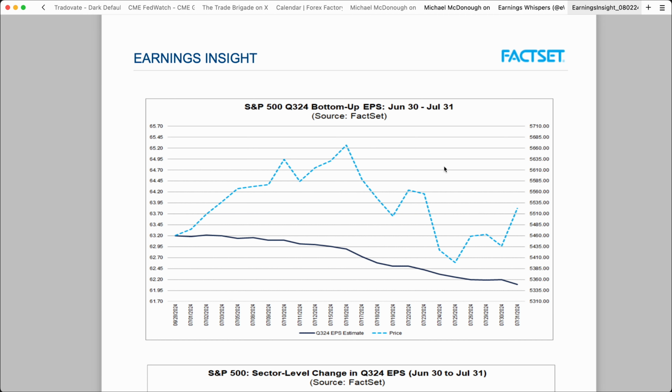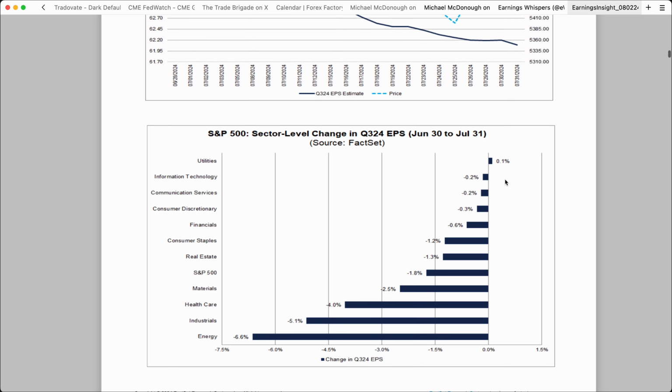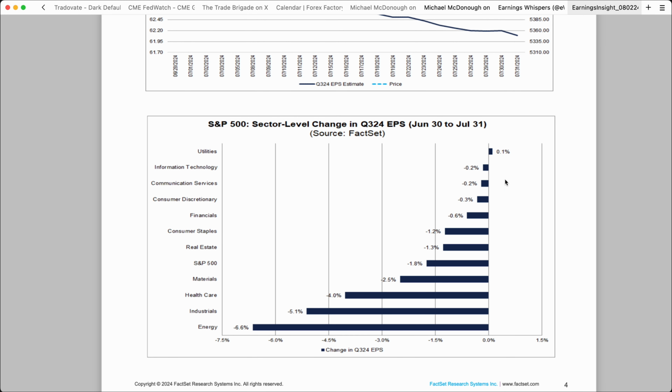But anyways, I did think that this was important to bring up here in the outlook today, as well as you can see where specifically at the sector level that change is taking place. Utilities are actually being revised up. That makes sense. Very bond-like, right? IT, information technology, I would expect this to actually move lower in the overall lineup.